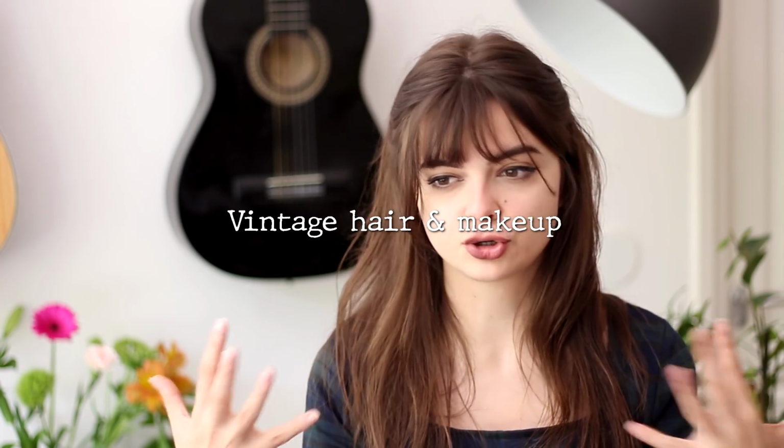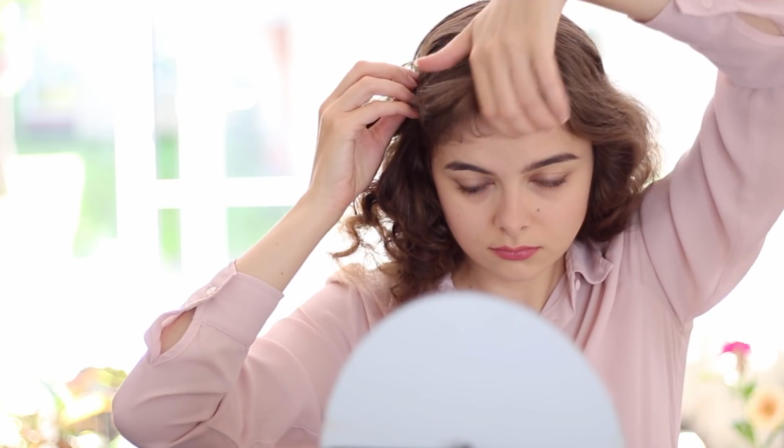Speaking of accessories, doing your hair and makeup in a way that really screams whatever decade you're going for is a great way to make your whole outfit automatically look more vintage. I feel like hair and makeup does so much to transform an outfit and really translate what you are trying to accomplish with an outfit.